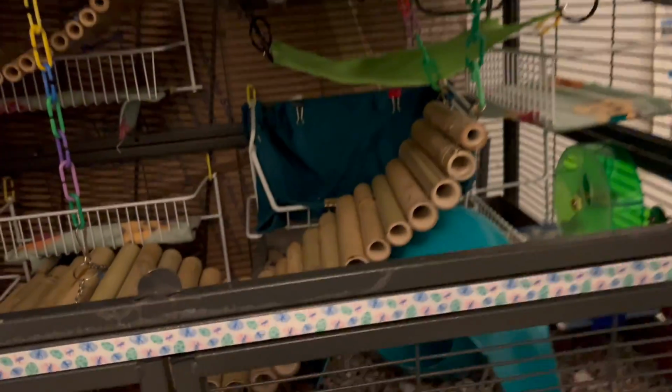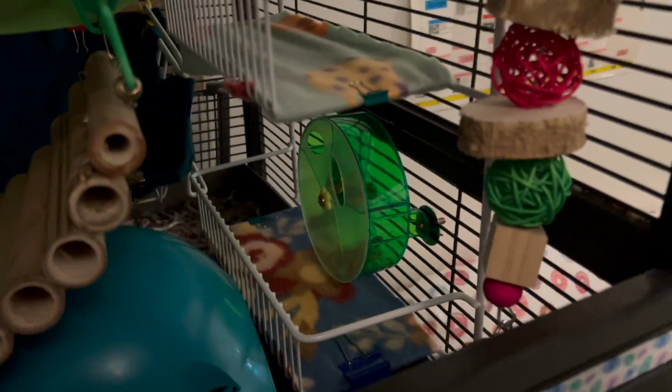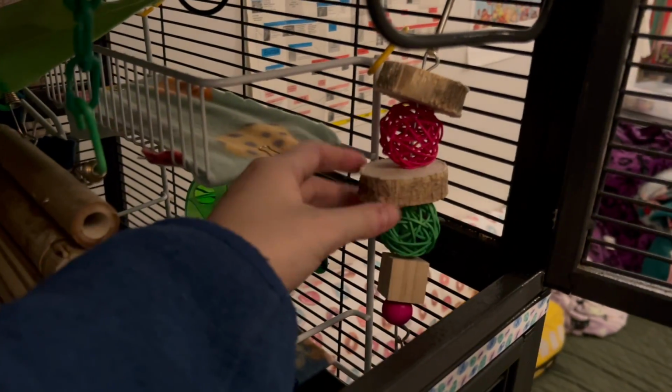And then going down, we have another of these hammocks. Again, just a rectangle of fabric, which I've hung up. And then we have another of these double-decker shelves, which again has some fabric binder clipped onto it. Plus this little foraging wheel. This is from Ratty Box. And then this little chew toy, also from Ratty Box.